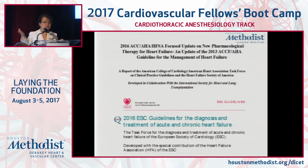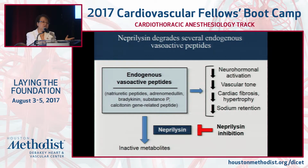And this was a joint recommendation between the ACC/AHA and the ESC that came out last year. And one, of course, is covering Entresto.